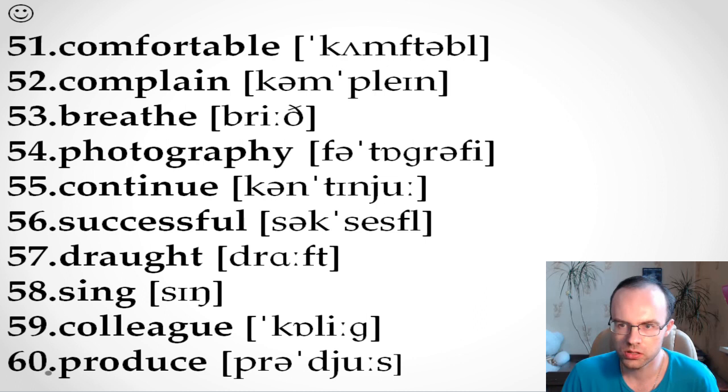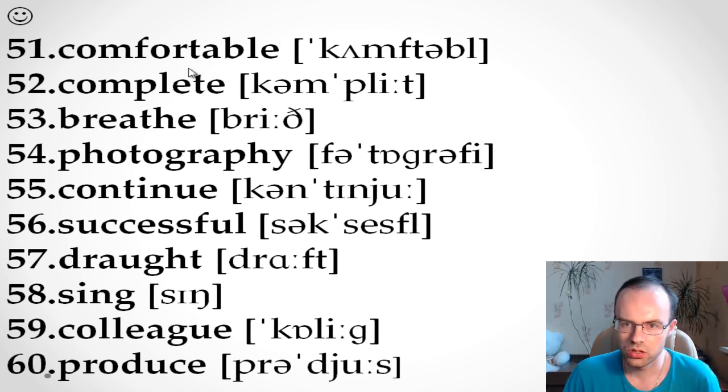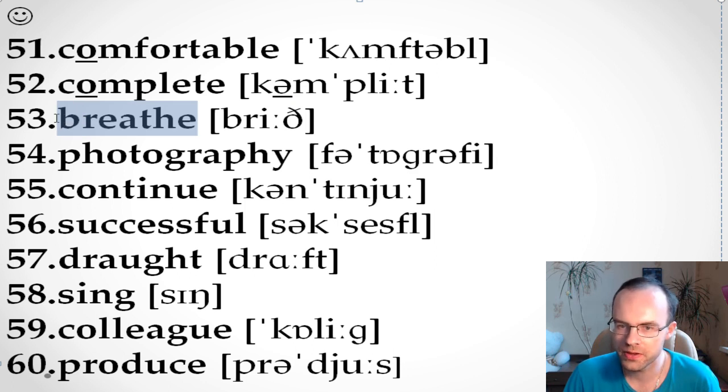So let's look at the next word. Okay, so it isn't comfortable, no, it's comfortable. So it isn't complete, it's complete. Look, a complete. So it isn't breath, it's breathe, because it's a verb. Without E, it's breath. If it's with E, it's breathe.